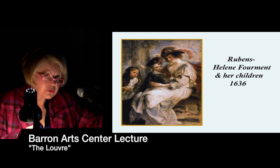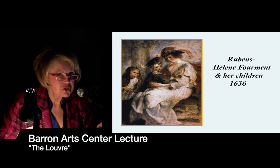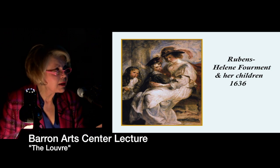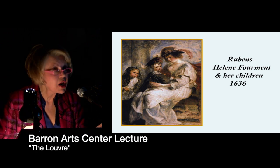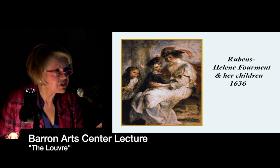Now the painting itself was left unfinished. Right here there is a spot, and it is believed that Rubens was going to put another child there, was going to put another one of the children, but the painting, as I said, was never totally finished. But it is totally by Rubens' hand and not by the hand of any assistant.